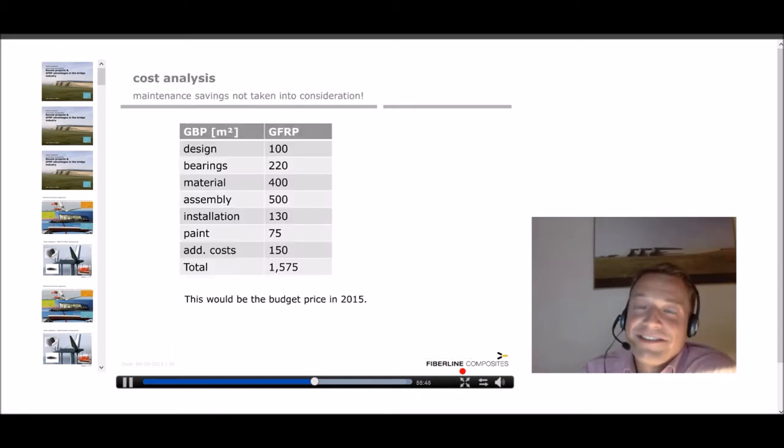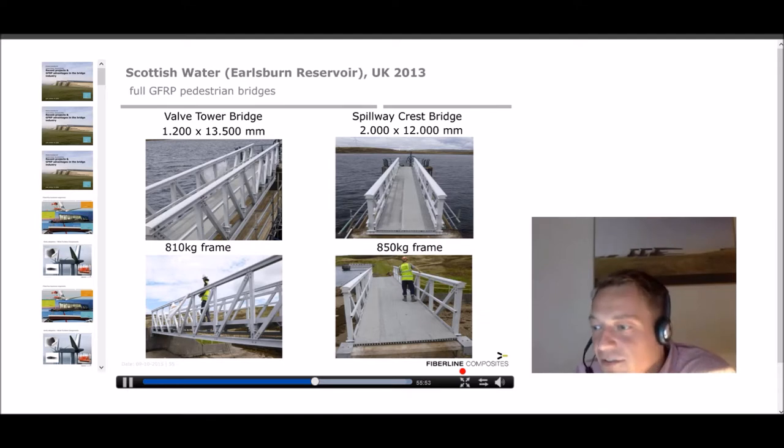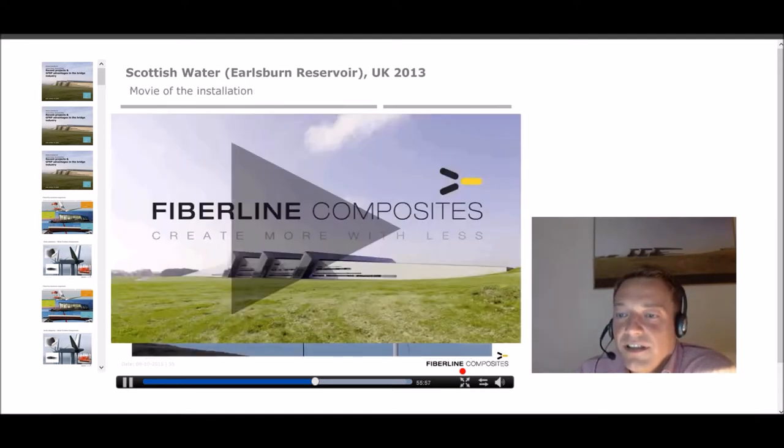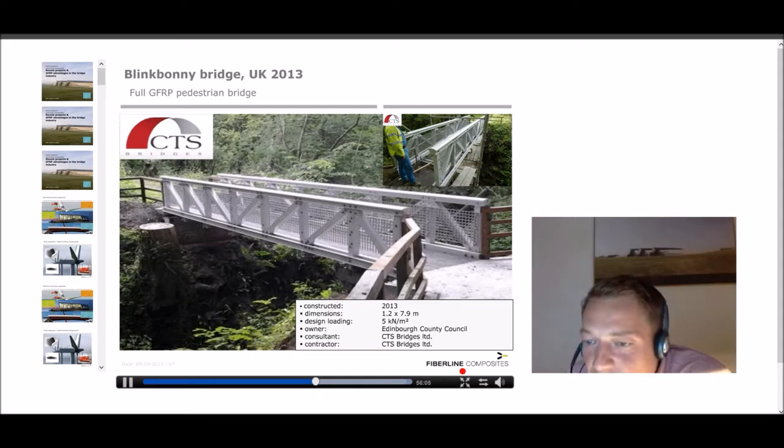They flew the bridges in, and I have a very nice movie on the next page, which I can't show you, but it's so interesting. Maybe next time. The next page, I can't go on to the next one. Here we go. This is a movie. Beautiful. But the next page.